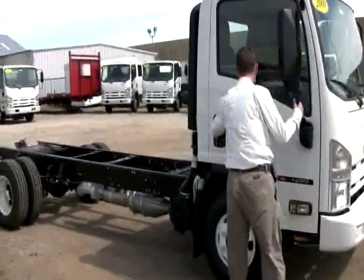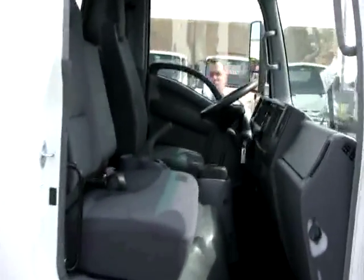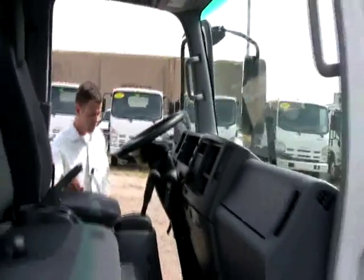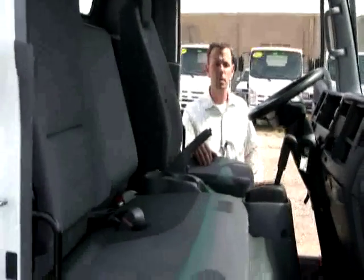I'll open up both doors. The first thing that you'll notice is that the doors open up a full 90 degrees. Makes it very easy to get into the truck. There's a step and a grab handle on each side to get in. And these cabs are designed to hold three people. That's the configuration, three people. And they're designed to maximize driver comfort, safety, and visibility.